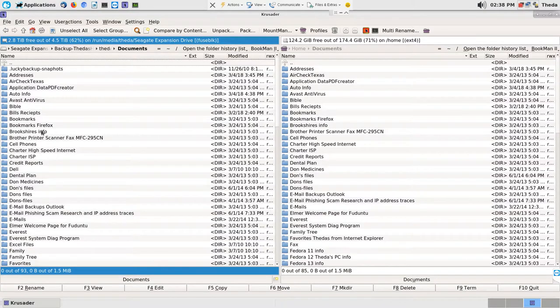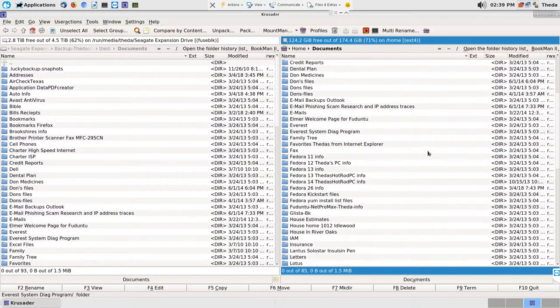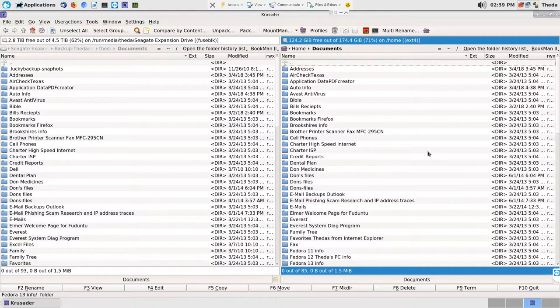Let's see, yeah, I started to say you can just right click on the documents folder and stay in the root of the directory of this backup, and then I could just do them that way. But I think it's usually better to get in each folder. You're less likely to make big mistakes that way.